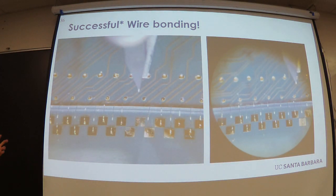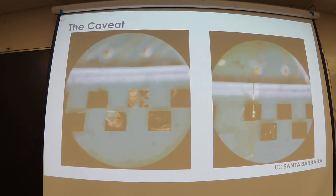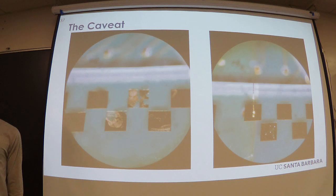And so I was successfully, with an asterisk, able to wire bond. You can see these lovely bonds here. Getting into the asterisk bit, you'll notice that some of the bond pads were a little more destroyed than others, and so it wasn't really feasible to wire bond to this bond pad, for example. Additionally, when I tried to wire bond to some of the contact pads, the gold would delaminate and just lift up. You can see I tried to wire bond to this pad like five or six times, and it didn't work. And this is obviously a problem.